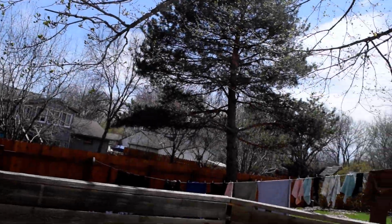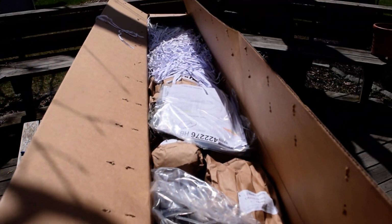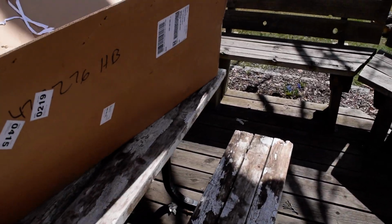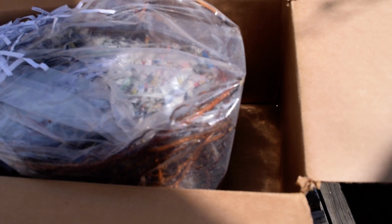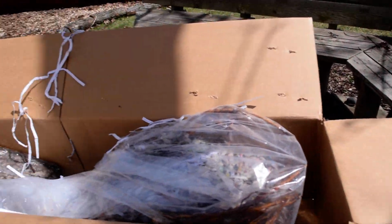Oh boy. Holy Moses. Yeah, this thing is very, very packed. Got some nice roots showing there. So I will set this aside.